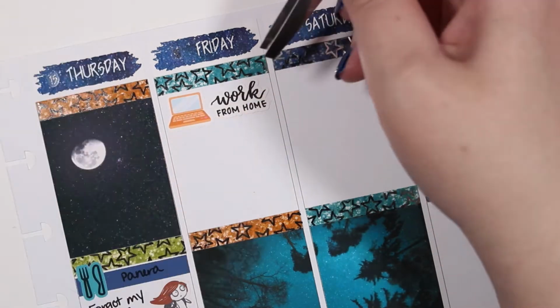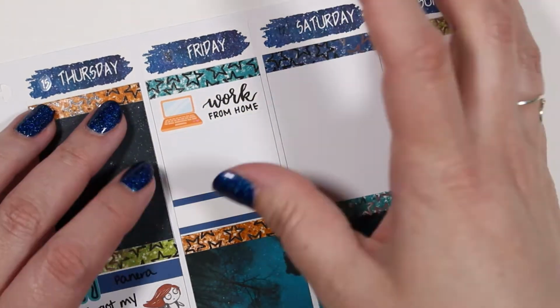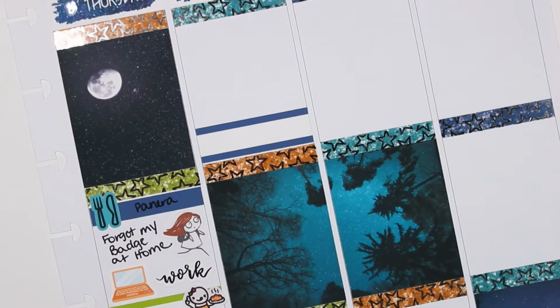Moving on to Friday, the first box in Friday was a little bit of a hot mess because I could not get the spacing correct. So it's going to take me just a minute to get that all figured out, but it does eventually work out. So I marked working from home the same way that I had on Monday and Wednesday.